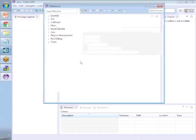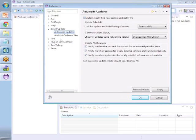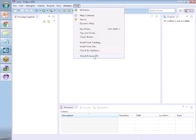Why don't I just show you a few of those places where those exist in the UI. So this automatic updates page is actually an SDC-contributed page where your users can say, oh, I want to look for updates daily, hourly, weekly. That's something you can control as the administrator. And then also which client I want to use. Do I want to use native Java or HTTP client 3 or 4? So HTTP client 4 is available in Kepler. If you take a look at this page in your other packages, you'll just see HTTP client 3 and native Java services.